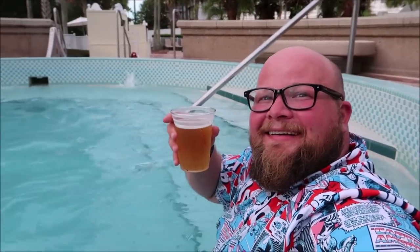Very nice. You know, I never thought I'd be sitting in the hot tub at the Grand Floridian drinking a Bud Light, enjoying myself, and there's nobody here. Look at it. I got the whole hot tub to myself. It's a big hot tub, too. I like it. Very fancy. Bud Light, keeping it classy. Post Malone would be proud.